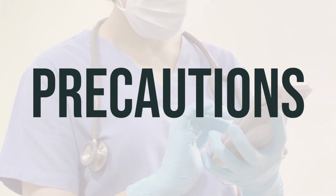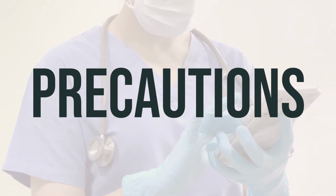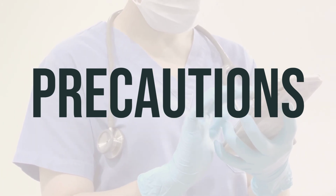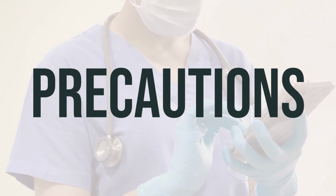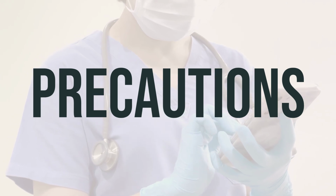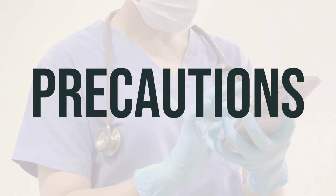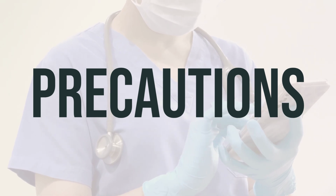It's important to note that it may take longer to become pregnant after stopping Ocella, so be sure to consult your doctor. This medication should not be used during pregnancy, and if you become pregnant while taking Ocella, it's important to notify your doctor right away. If you are breastfeeding, it's important to consult your doctor before continuing to breastfeed while taking Ocella.